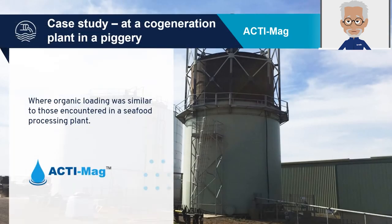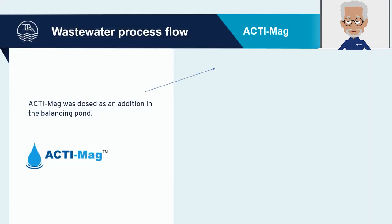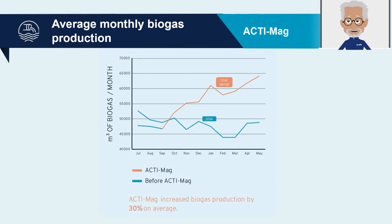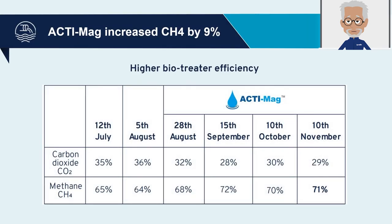I will now show you a case study from the anaerobic cogeneration at a piggery of a similar size and with the type of organic loading that you would encounter in a seafood processing plant. As you can see here, Actimag was dosed as an additive in the balancing pond early in the process. The orange line on this graph shows how Actimag increased the biogas production by 30% on average. And this table shows the increase in methane content of the biogas generated when dosing Actimag in the system.